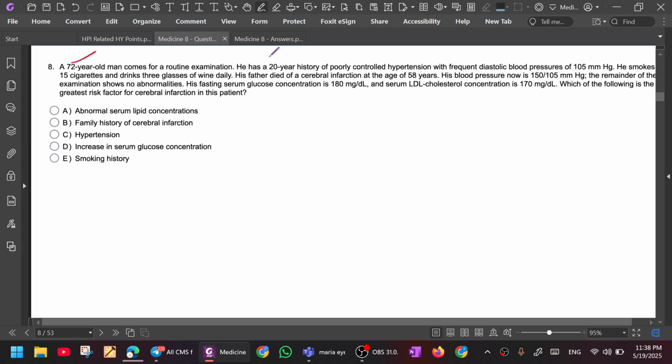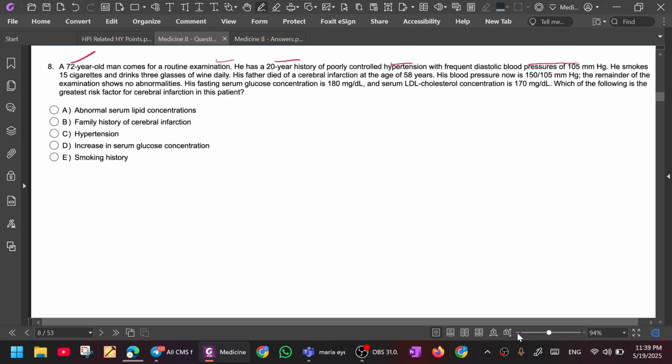A 72-year-old man comes for routine examination, with a 20-year history of poorly controlled hypertension with frequent diastolic pressure of 105. He smokes 15 cigarettes and drinks 3 glasses of wine daily. His father died of cerebral infarction at the age of 58. Blood pressure is 150 by 105. Fasting blood glucose 180, LDL 170. Which of the following is the greatest risk factor for cerebral infarction in these patients?